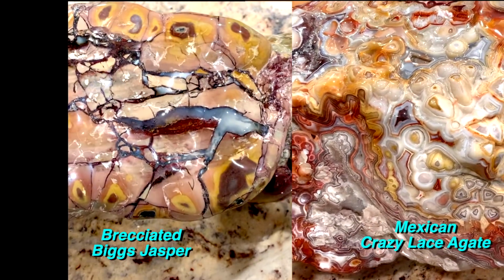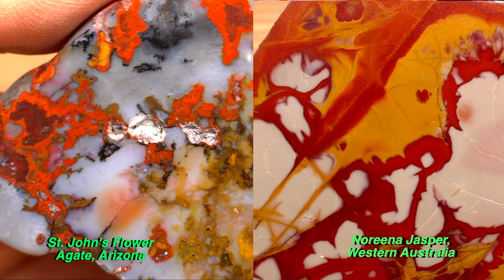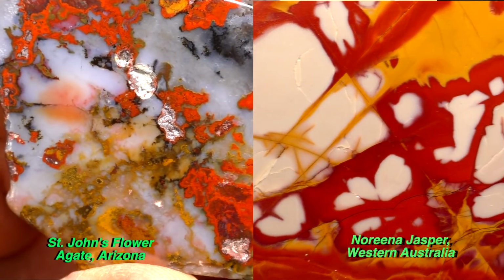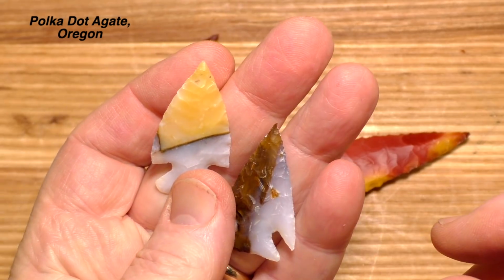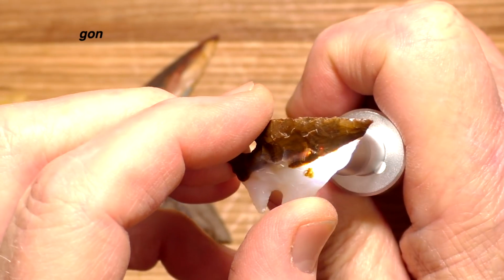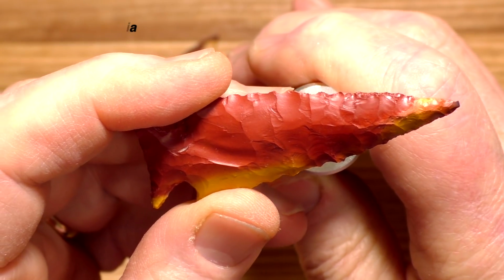So what exactly is the difference between jasper and agate? They're both beautiful, they're both colorful. What the heck is the difference? Well, the difference is jasper is opaque, whereas agate is at least partially translucent or even transparent. I find this easiest to see in arrowheads because they're so thin. Here are two polka dot agate arrowheads. You can see they're translucent. And this is Mukaite jasper, and it's opaque.